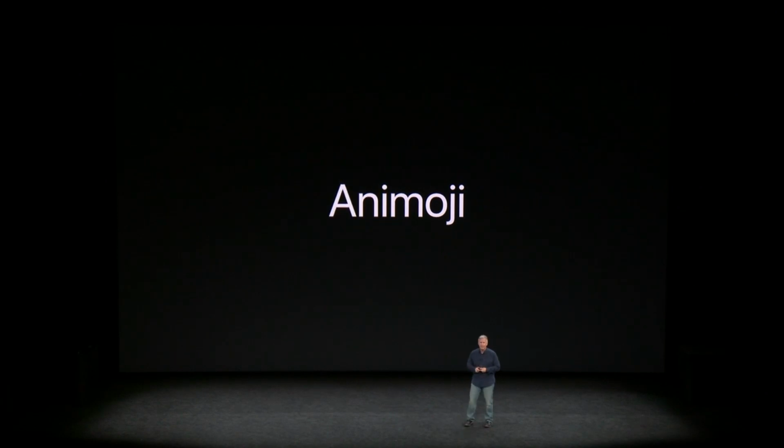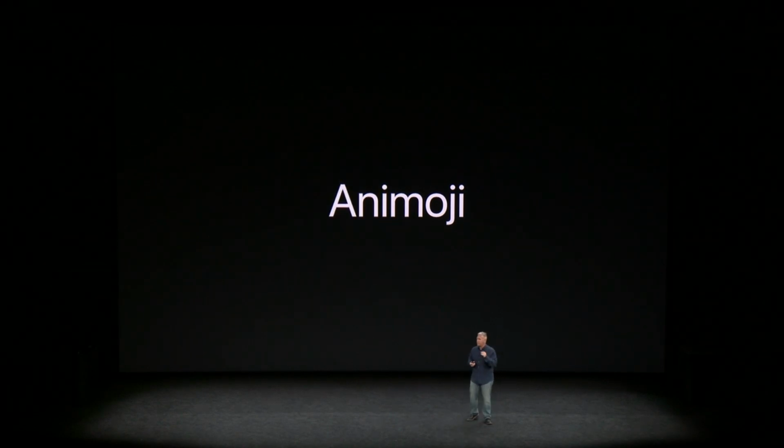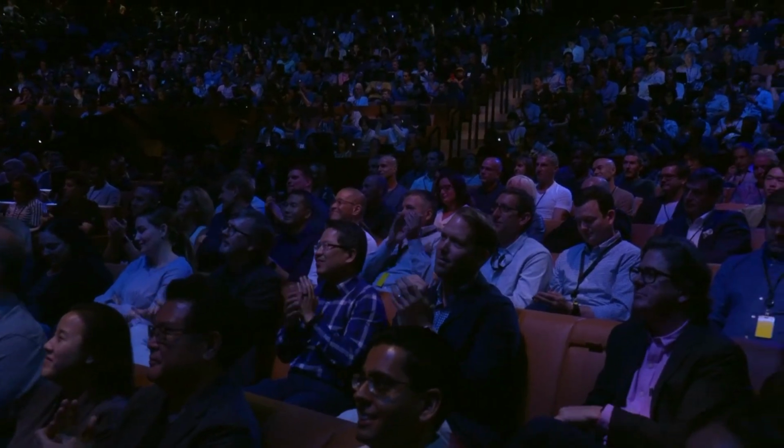Now, we use emojis to communicate with others and to express emotion. But of course, you can't customize emojis. They only have a limited amount of expressiveness to them. So our team created something called Animoji. These are animated emojis. These are emojis that you control with your face.